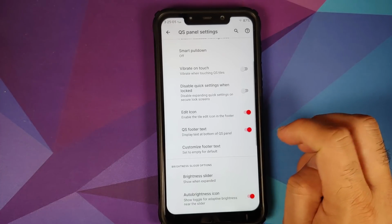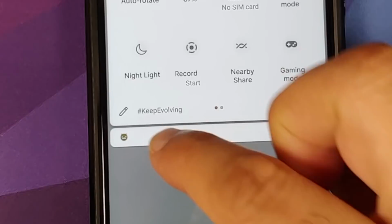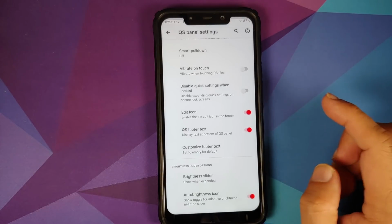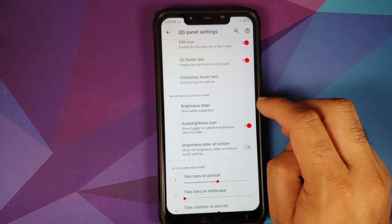Quick setting footer text. So here it is. Let us say keep evolving, and bam, here it is. Keep evolving near the edit icon. Works like a boss. Then you can configure where you want to see the brightness slider.